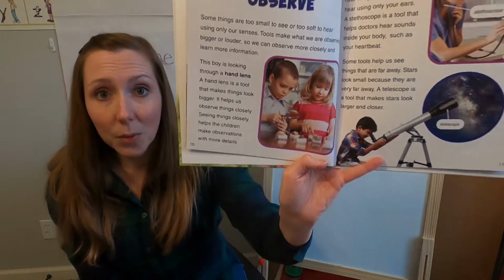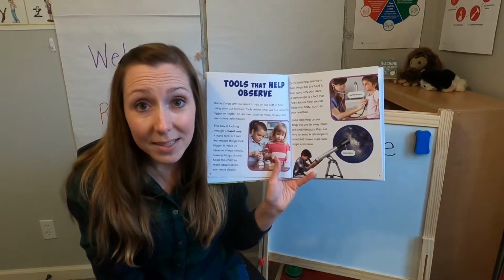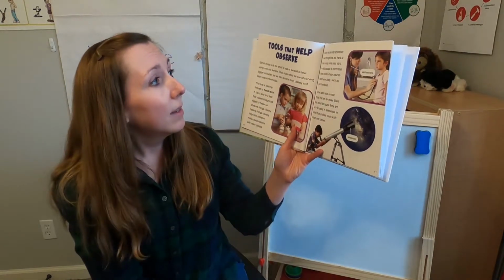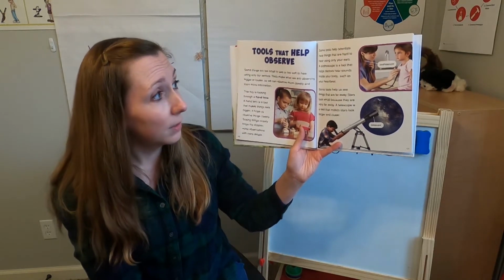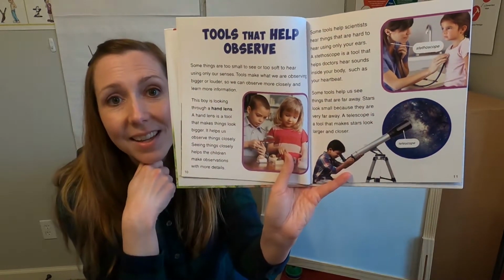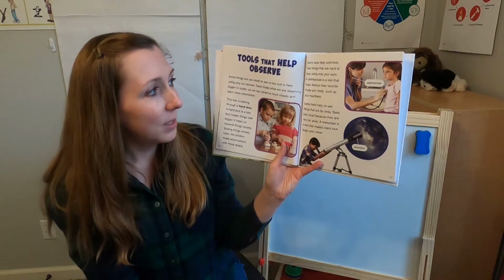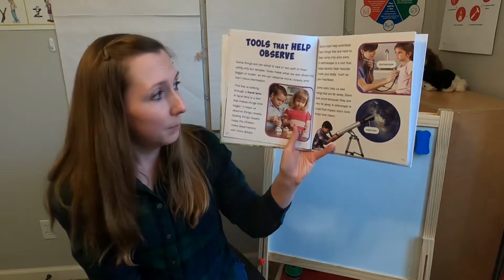So sometimes you need a tool to help you see things. What if you're observing a bug? That would be hard to see, and so you might need a tool to help you make it look bigger. Some tools help scientists hear things that are hard to hear using only your ears. Do you know what that's called? What the doctor uses to listen to your heart? It's called a stethoscope. A stethoscope is a tool that helps doctors hear sounds inside your body, such as your heartbeat.